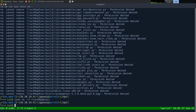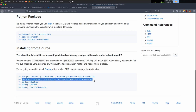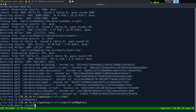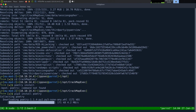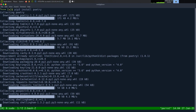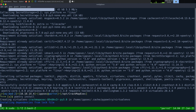Sudo, and then we can do git clone recursive, yep. And then the next thing we'll do is go in and run poetry install. Poetry is kind of like pip, I guess. It's just a different package manager. So let's do pip3 install poetry. Is this how you install poetry? It looks like it is. Using one package manager to install another package manager. I love it. With poetry installed, now we should be able to install CrackMapExec.